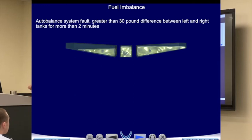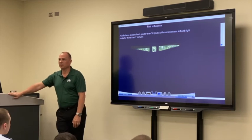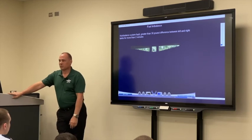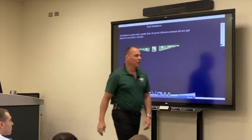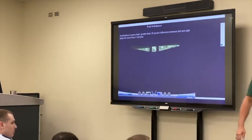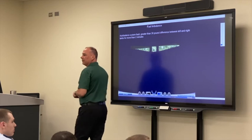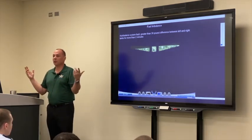Fuel imbalance problem. What's the first thing I look at if I see that I've got a fuel imbalance? I look at the gauge, I see a fuel imbalance. Do I start messing with balancing fuel? No, you don't want to start messing with the fuel. You'll want to look at the bottom of the fuel gauge and see if you've got an FP fail. What does FP fail mean? Fuel probe failure. You might just have a fuel probe failure.